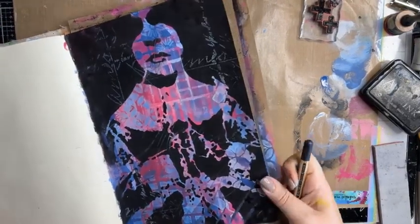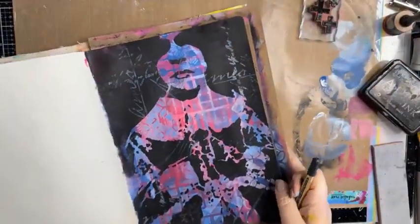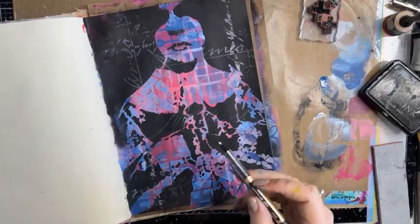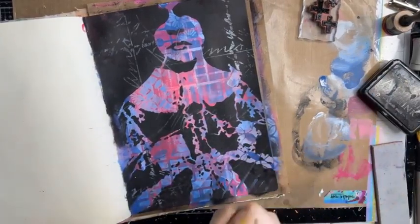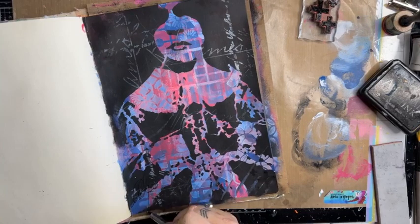Now, that has toned back my stamping. It is no longer oily. It is still there, it's just not showing up on camera. The last thing I'm going to do is a bit of a Natalie thing, and that is be a little bit loopy and scripty sort of words.